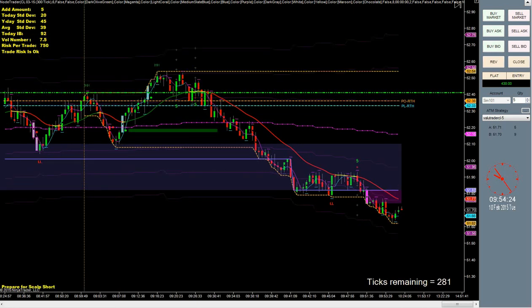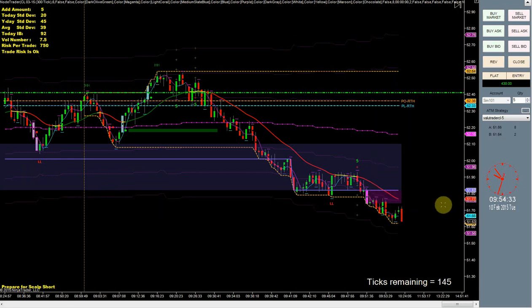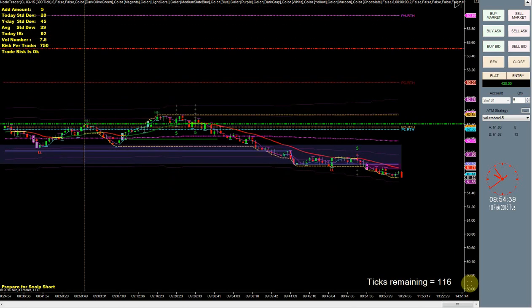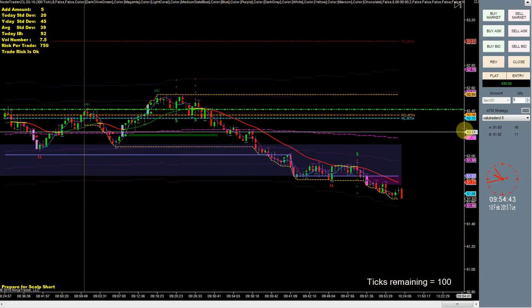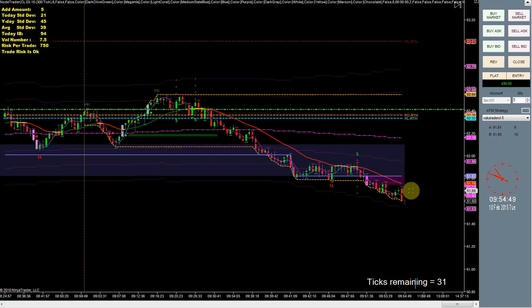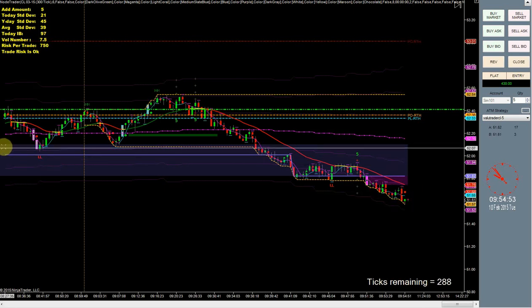We just had this scalp short pop up here. I would love to see the market bust into this sell zone and then give us another selling signal out of that. Because I don't really see anything down here to stop us. We might get a signal on that. Nope. No signal there. Alright, I'm going to pause it and I'll be back with you guys shortly.